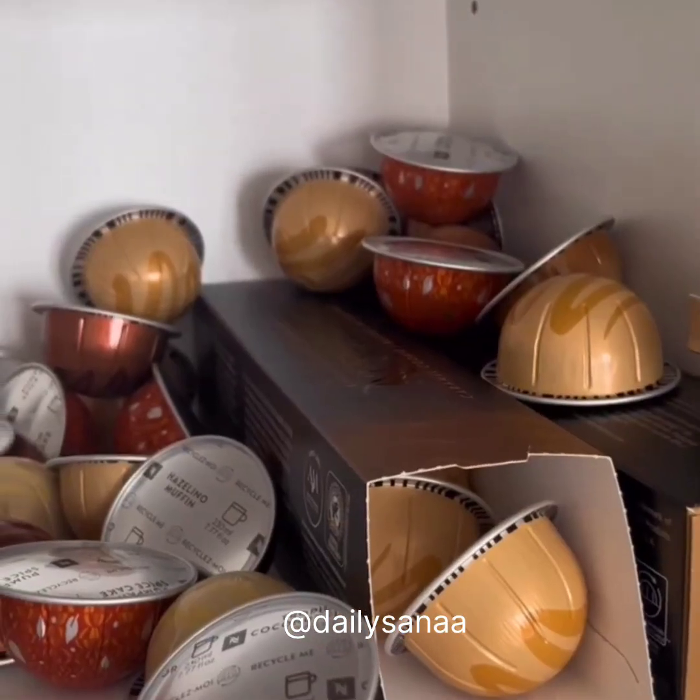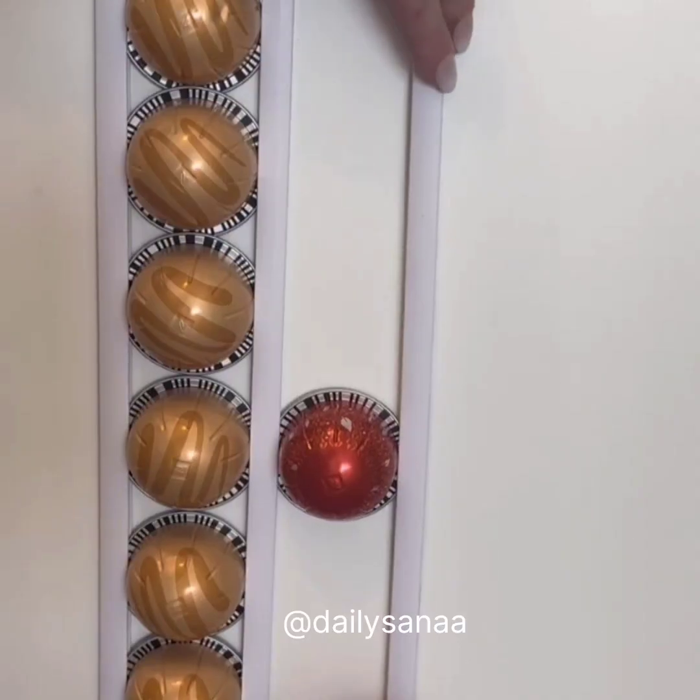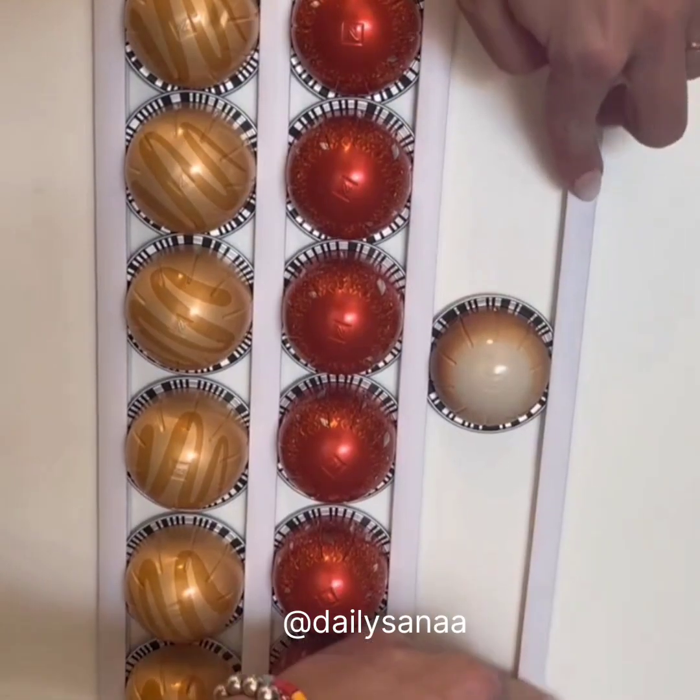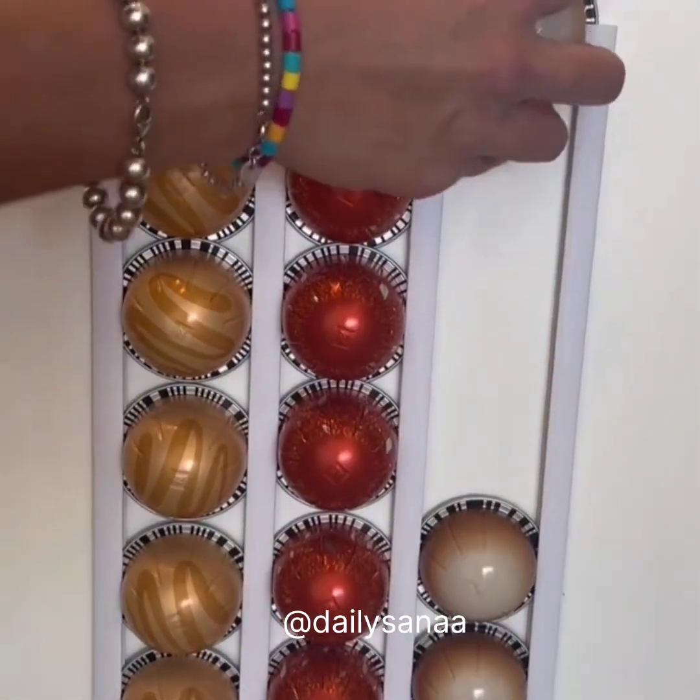My coffee pods always end up loose and unorganized in our cupboard. These adhesive strips are easy to install and are compatible with any type of coffee pod. I love that they clear up space in my cupboards and can be stuck to any surface in my kitchen.